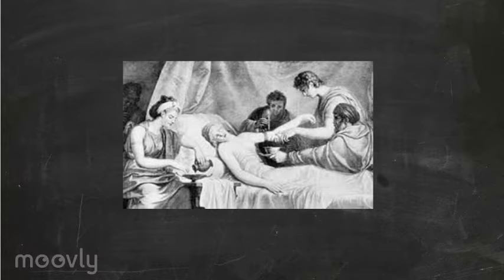Streptomycin, gentamicin, tetracycline, and chlortetracycline are also effective against pneumonic plague. The antibiotics include streptomycin, gentamicin, and chloramphenicol.